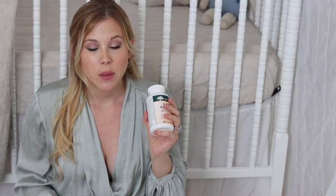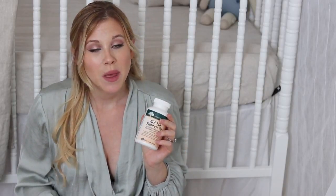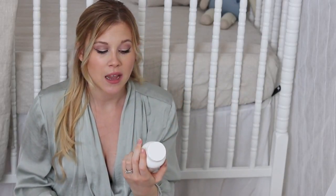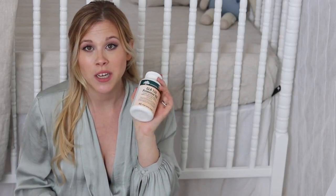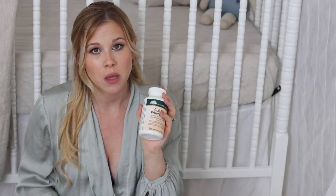But a couple of them found that the moms who took evening primrose oil actually had an increased risk of hemorrhaging. And because I'm planning a home birth, I do not want to take any risks. So I have not taken these, and I don't plan to take them, but I just wanted to show you that and have you, honestly guys, research everything before you take it.